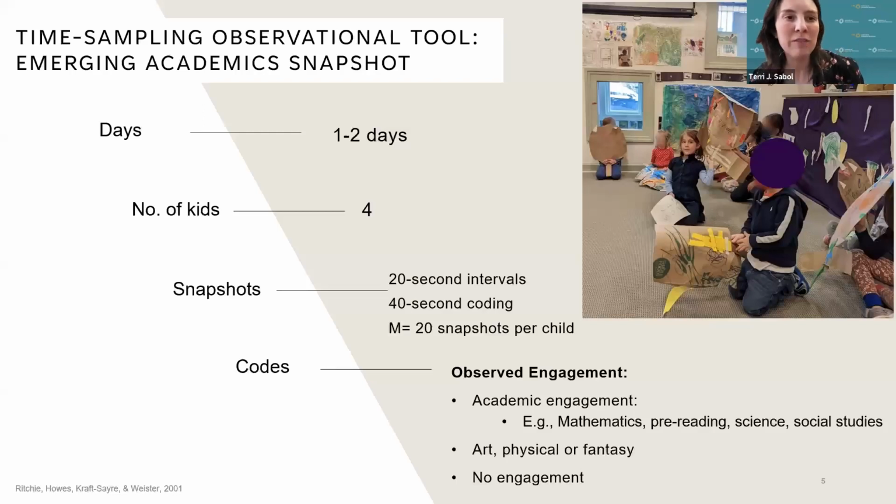So for our study, we took advantage of a measure called the Emerging Academic Snapshot, in which observers went into a classroom and would zoom in on one child. So let's say that cute girl in the blue dress, who happens to be my child. We would zoom in on her and observe her for 20 seconds, and then the coder would code for 40 seconds. So it happened super fast.